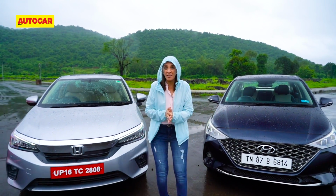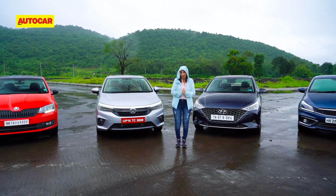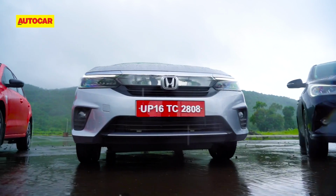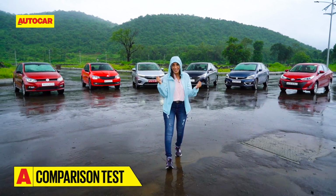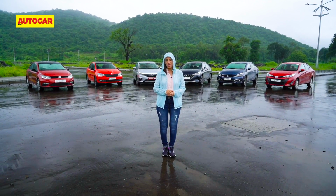Now, why do we have these here? Because this segment has seen a lot of action of late. Lots of changes, lots of engine upgrades, facelifts and all new cars. It's a big one because we have the whole Autocar editorial test team to do this as well. Let's take a look at the cars in the lineup, shall we?